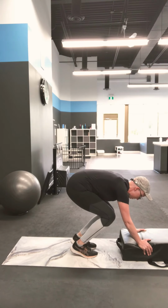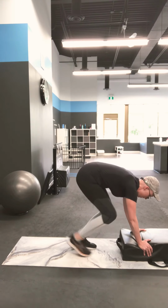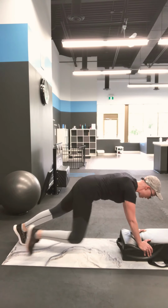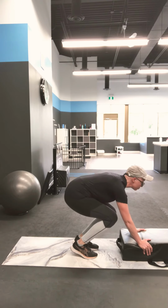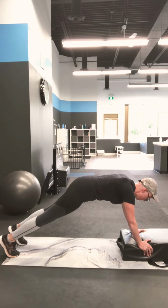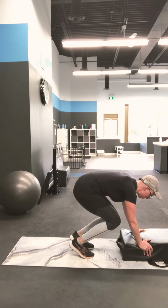Back to our forward bend. Inhale, a little faster this time. Exhale, step back with the right. Back with the left. Inhale. Forward with the right. Forward with the left. Inhale, look forward. Exhale, back with the right. Back with the left. Inhale. Exhale, forward with the right. Forward with the left. Good.